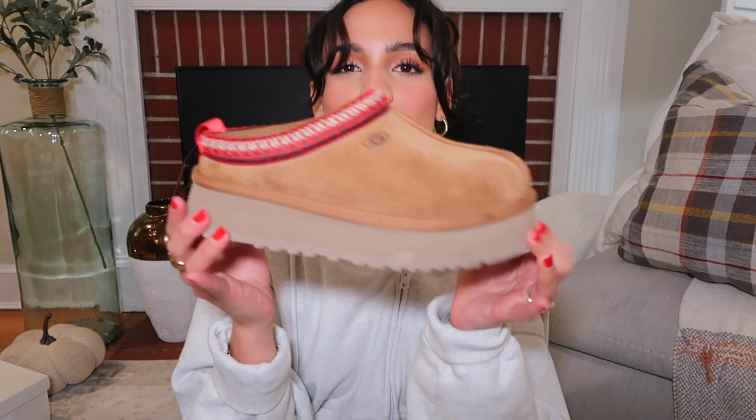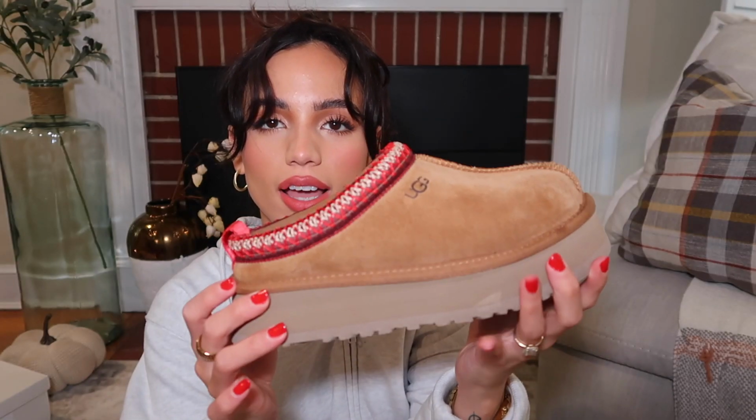I fell into the trap and I got them, and the only reason I got them is because I saw that they came out with a platform version of them, and those are my Ugg slippers. I literally never in a million years thought that I would be an Ugg girl, but when I saw that they had the platform version, I just knew I had to have it. I felt like they made an Ugg specifically for me. This is what they look like. They're the super low ones. They obviously have that fleece inside to keep your feet super warm.